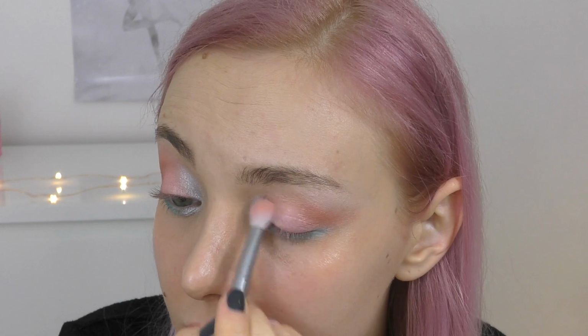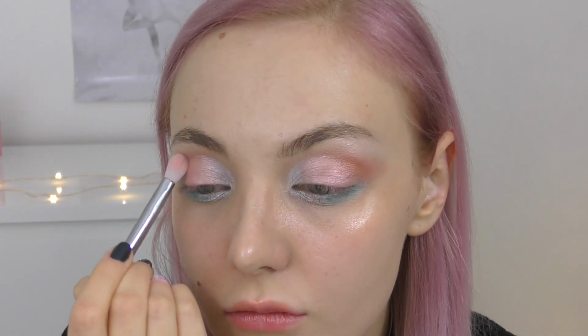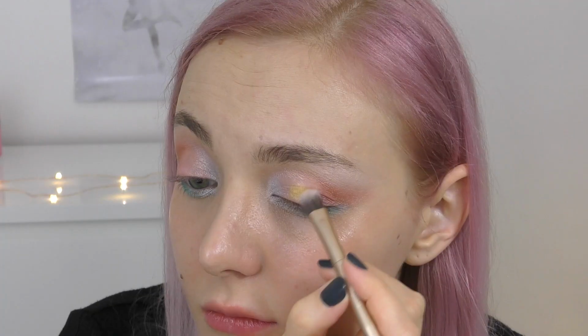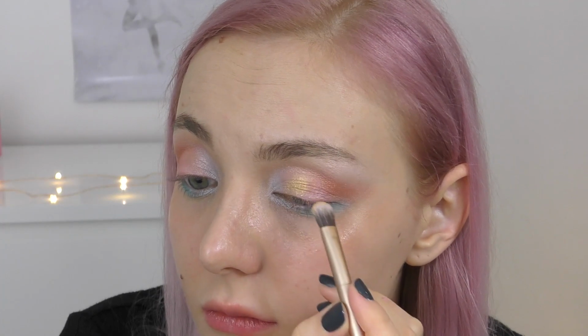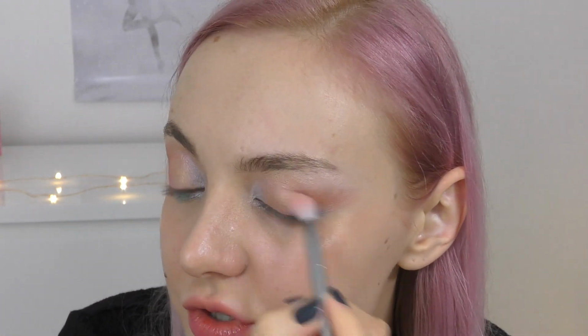Then I'm going to take the same brush I used for the pink and I'm just going to blend the two together. And then finally, on the same flat brush, I'm going to take Twinkle Twinkle, which is this super bright gold, and apply it down the center of my eye. And I'm just blending the shades together a little bit just to make sure there's no sharp edges or sharp lines.